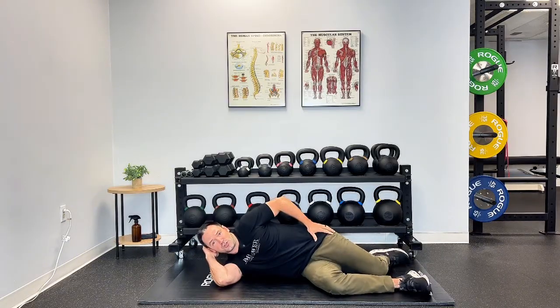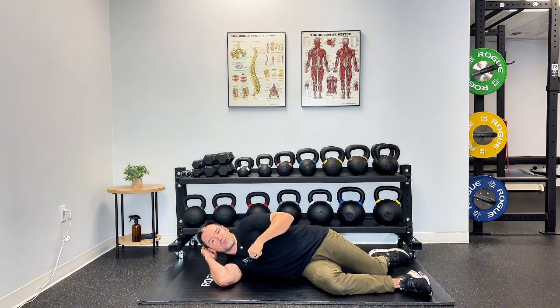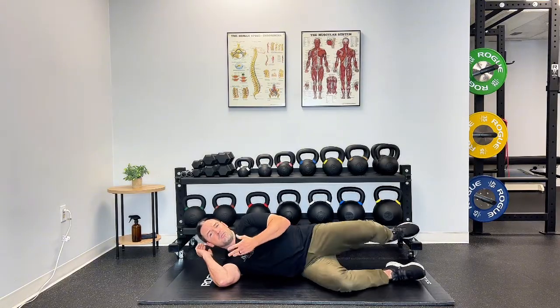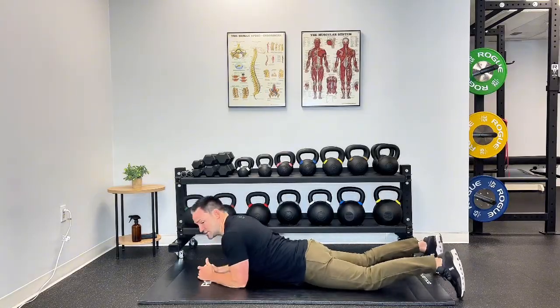That's going to traction your hip this way, opening up the space where the nerves come out of your spine, taking the pressure off the nerve, giving you relief. Hang out here for 5 minutes. If you're a little less acute, maybe you only get the numbness and tingling in certain positions, like when you're sitting, this is a great exercise for you.